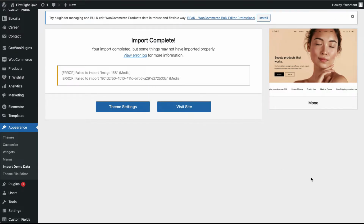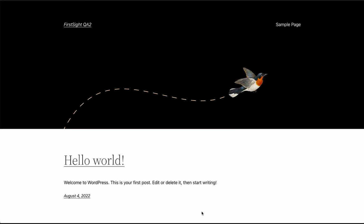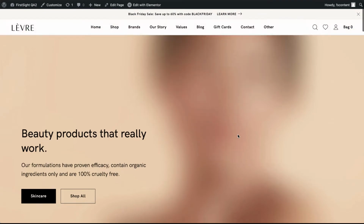Okay, we can see that demo import is complete. I can see a warning message right here. From this warning message, I can understand that there are 2 images that were not imported. So that's really a tiny thing. We can proceed, and let's take a look at how our website looks right now. Here it is.